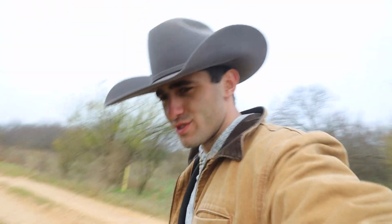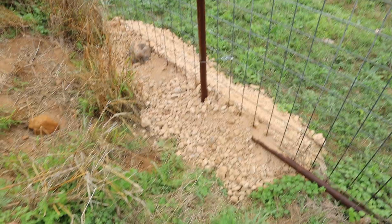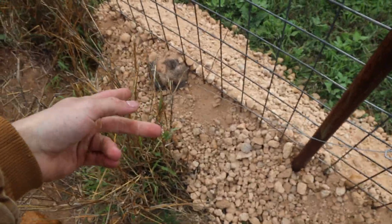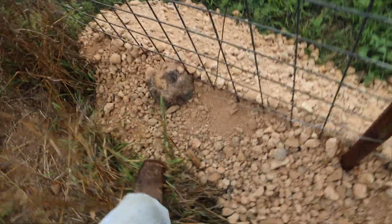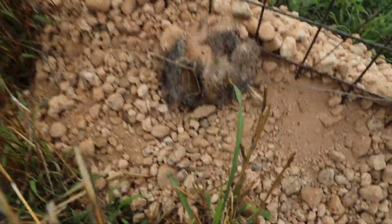What? I am so confused right now. Checking another trap, and okay, so what's going on here? My snare's right here. There was a hole here, literally yesterday. What is all this dirt doing here? And it looks like we trapped something. What? First of all, what is that? Is that a coyote or is that a porcupine?